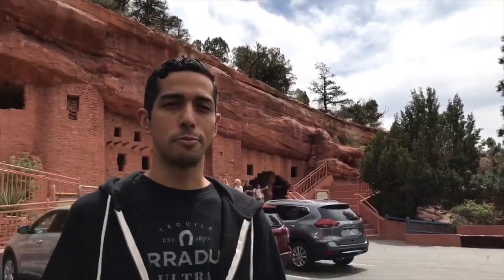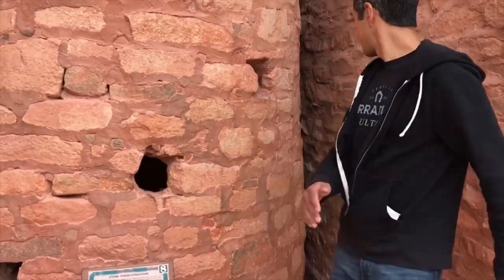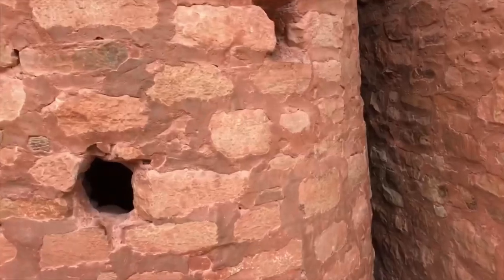You'll have to drive 1 hour south of Denver, and you're also in Colorado Springs where all the other attractions are. All the best attractions in Colorado. Don't waste your time going anywhere else, everybody. Just go to Colorado Springs. Look, I can squeeze through this. I made it through. Good thing I lost some weight recently.